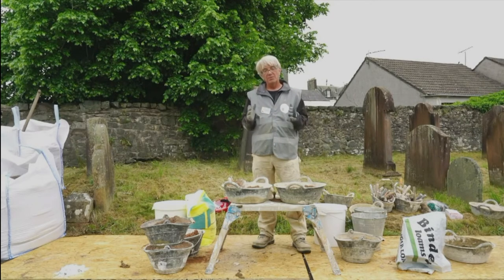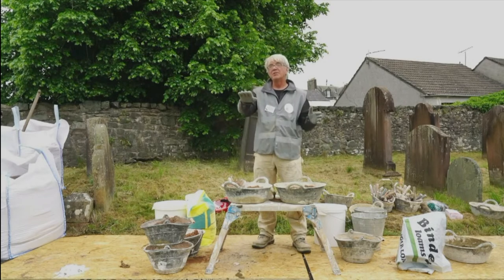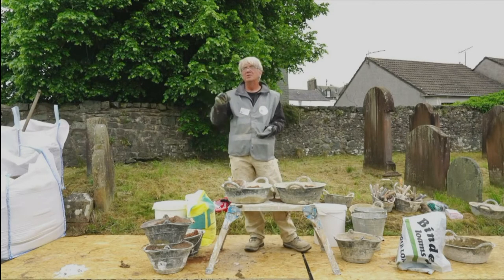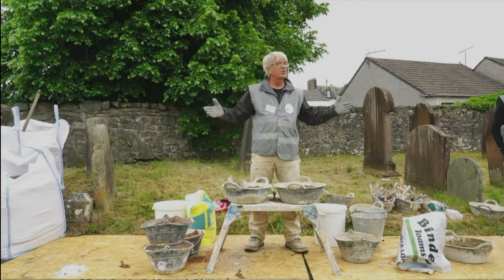So pointing mortar will be stiffer and less wet than plastering mortar. Although again, we had this ridiculous rule in the Lime Revival, and if you read around online, which you probably will if you're doing this, it says you have to put plaster on as stiff as possible, as dry as possible, to reduce the potential for shrinkage.